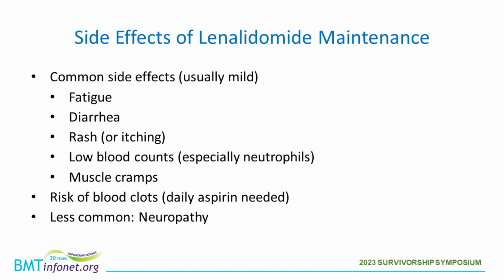We do sometimes see muscle cramps in patients on lenalidomide maintenance. Those can sometimes be mild, but sometimes can really make people miserable if they're very frequent. We also know that there's a risk of blood clots with lenalidomide, and so in general, we give people something to prevent blood clots, at minimum a daily aspirin, although sometimes we use other blood thinners. And a less common side effect, but still worth paying attention to, is neuropathy or nerve damage that can lead to numbness and tingling in the fingers and toes. That's much more common with bortezomib, or Velcade, but it can be seen with lenalidomide, especially when we use it for a long time as maintenance after a stem cell transplant.